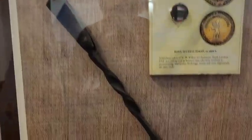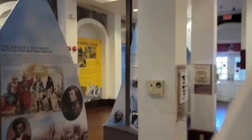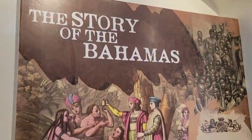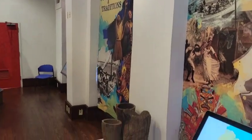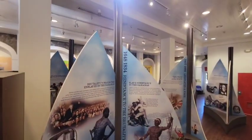This is horrible. This is a branding arm. There's a little gift shop here at the end. A lot of different products. But I gotta say, it's only $5. Come see this museum. And it's learning a little bit about the place you're visiting. It's just $5. Come and get a good history lesson here at the museum.